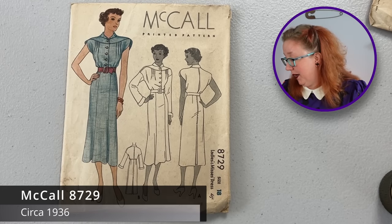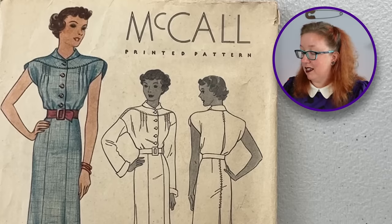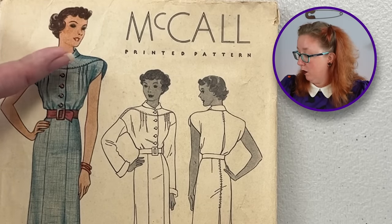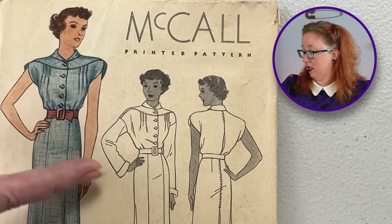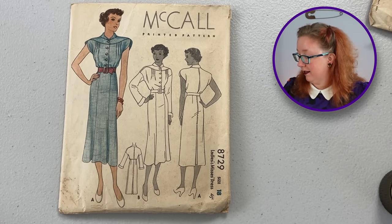Let's stay in the 1930s. For McCall 8729. It's a size 18, so it's going to be a bust 36. This is another straight line dress. Another very wide yoke with, I think, a little petal sleeve. But look, you can also do the drop sleeve and then attach it down here. That's so pretty. I love these patterns.